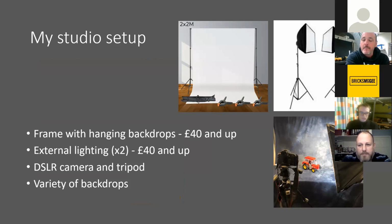So you've got a framework which is basically a couple of tripod stands with a bar across, and you can get a piece of material that hangs down. This is basically a bigger version of the card taped to the wall. They don't cost much. You can spend 40 quid and get something like that. I think that's all I paid for that one. And then some lighting, a similar kind of thing. They're 40 or 50 quid for a couple of lights.